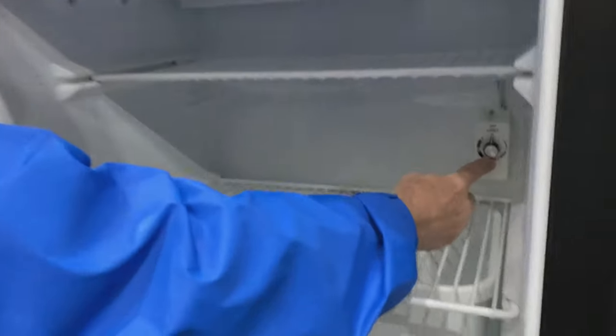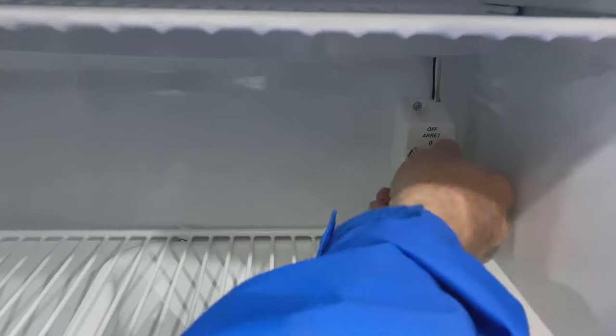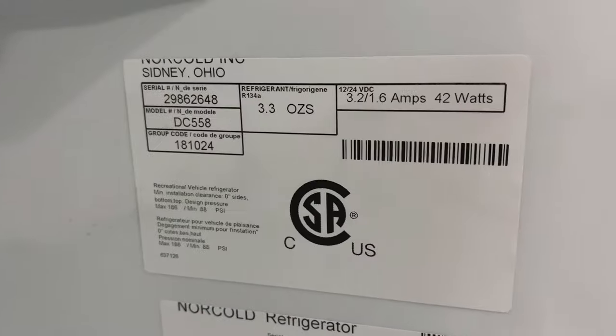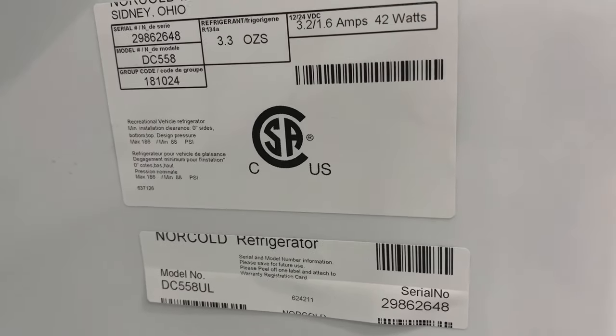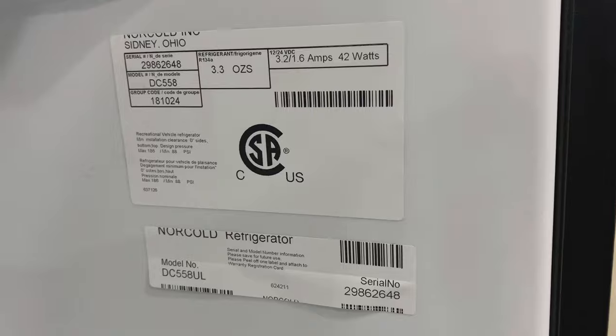There's just an on and off switch in here to turn it on and adjust the temperature. And it's more like a residential refrigerator that it's going to run. Yeah, there's the model number if somebody needs to look it up and do a little more research. But I think people are going to find this is a real nice feature.